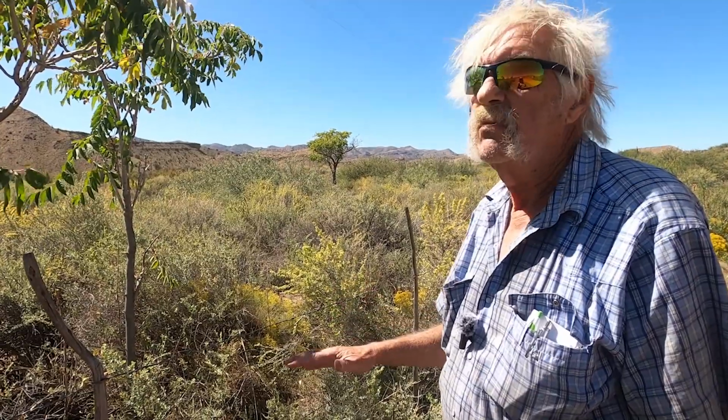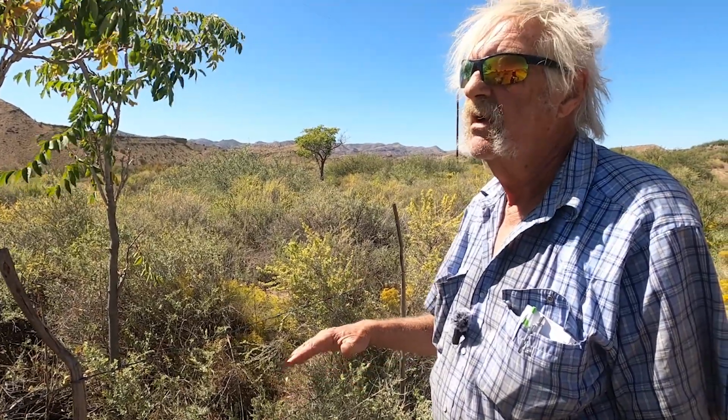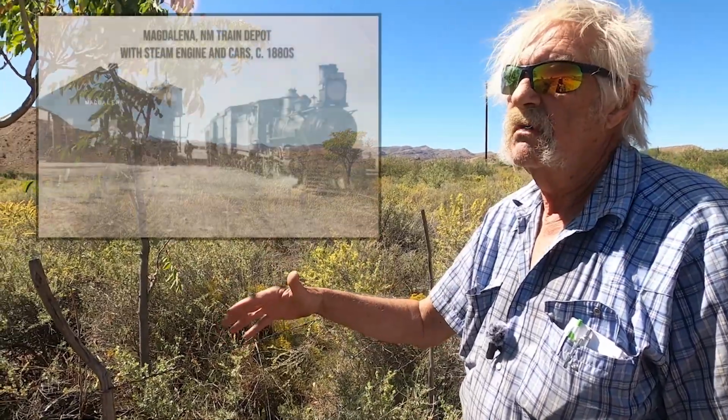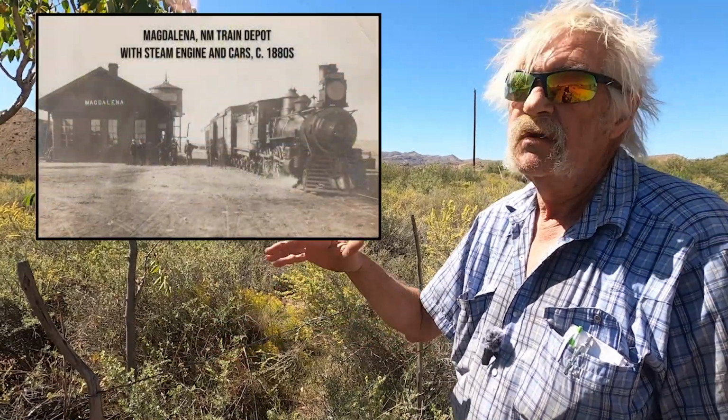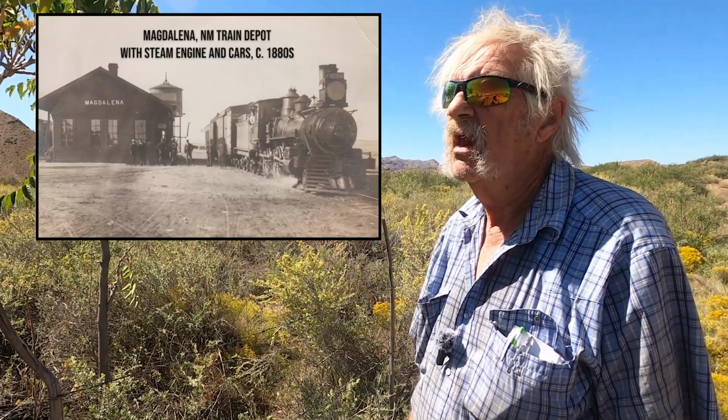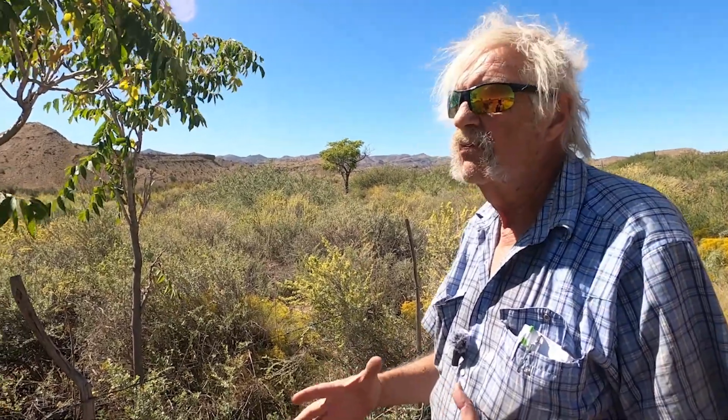But there's documentation in the local newspapers of the shipments of pears that they shipped out by the railroad. And they would take it to Magdalena, which was the end of the Santa Fe line in those days, and ship it out. But the people were very proud of their orchards.